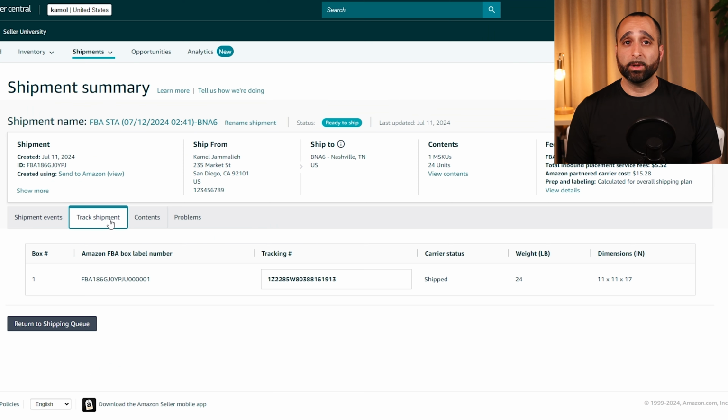This is why it's really important to monitor your inventory levels closely. If you see that your inventory is starting to run low, send in a new shipment as soon as possible. Running out of inventory on Amazon can really affect your sales and your product's ranking. So staying ahead of the game is really key in being successful on Amazon.